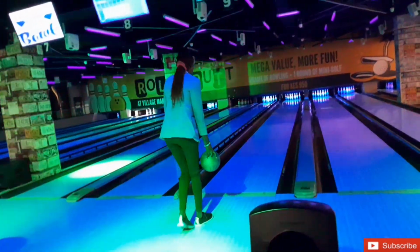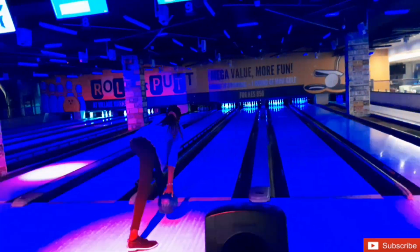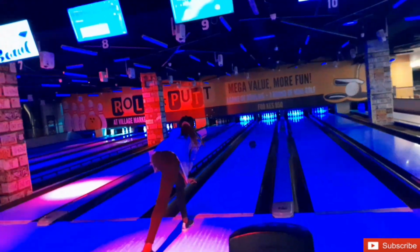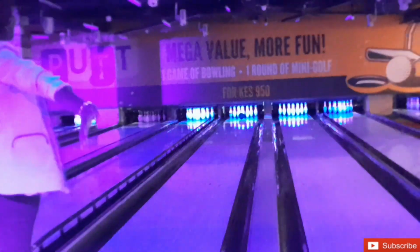This was my second time bowling. The first time I did it a couple of years ago, so I wasn't really new to this whole activity. Bingo.